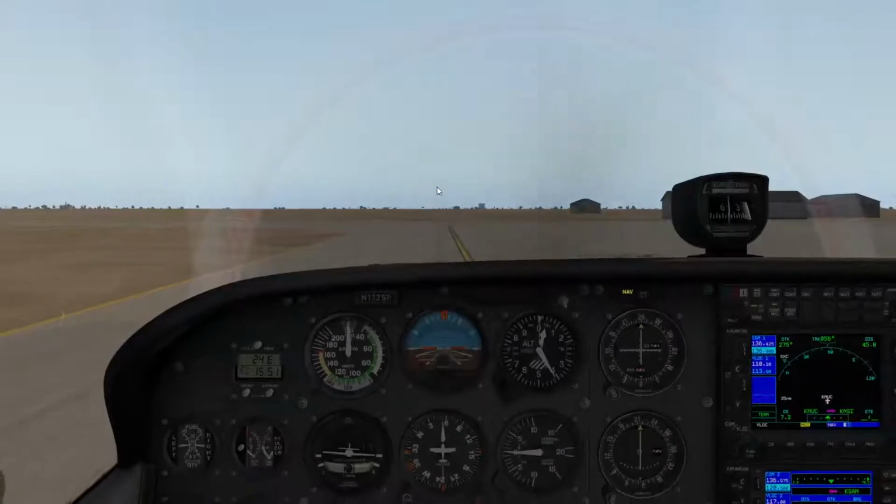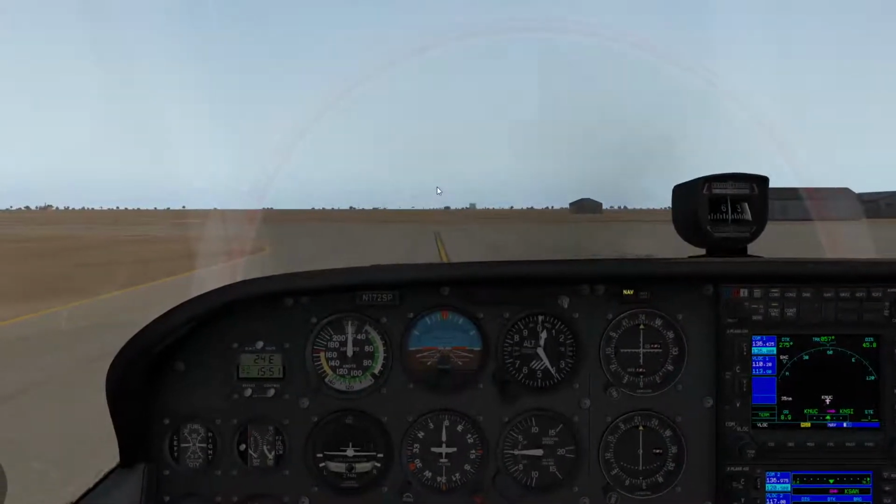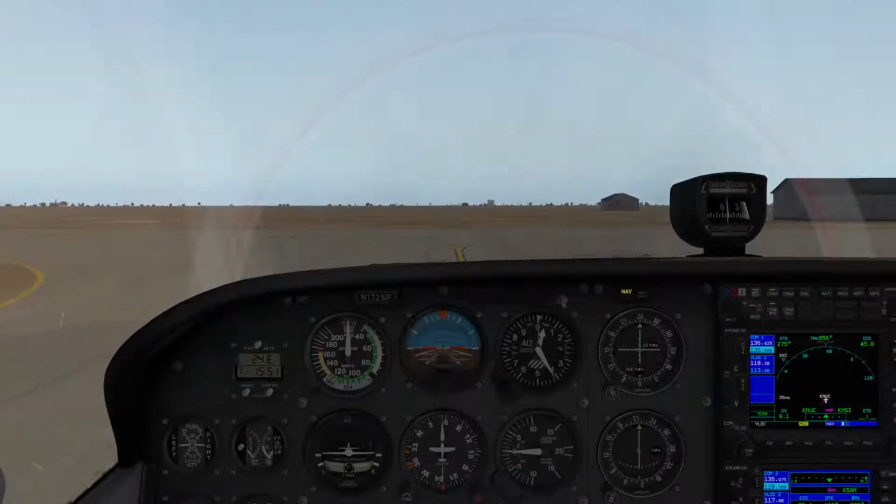Tree. I thought it was a helicopter. I did see one floating around earlier, hovering around.